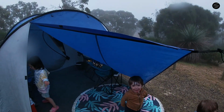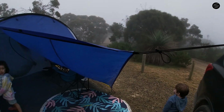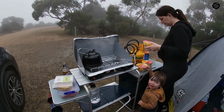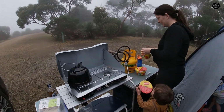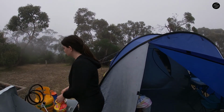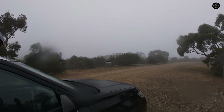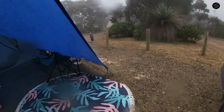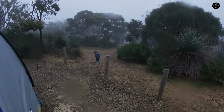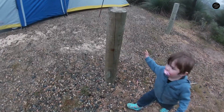So to give us a little bit of an awning here, we've just tied that to the roof rack. And Ellen's getting started on dinner. This pretty much sums up our camping experience, that it's always not the best weather. And our kids like to run away. Come on. Back.